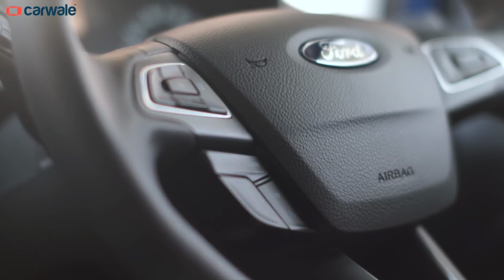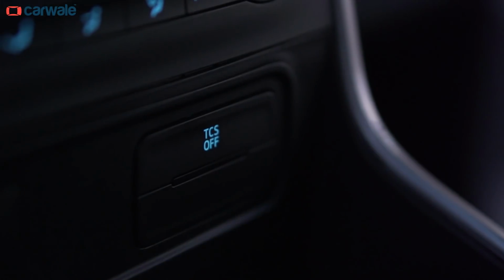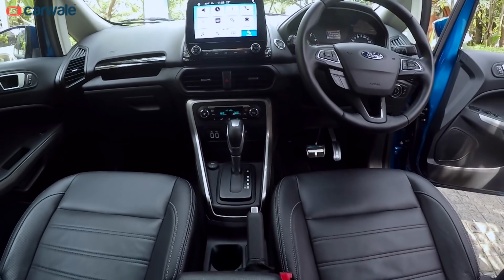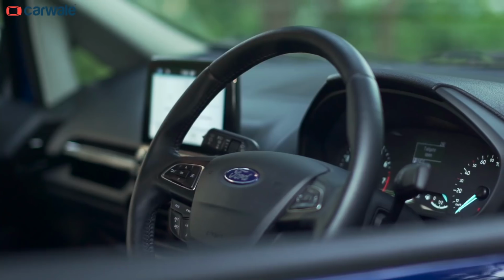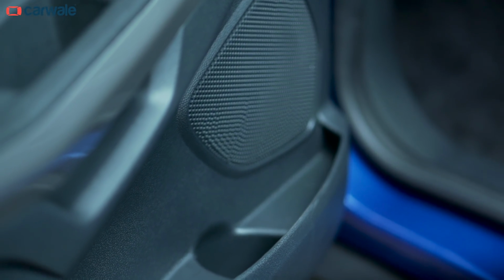Like before, the EcoSport comes loaded with safety features. You get 6 airbags, traction control, tire pressure monitoring and ISOFIX anchor points as standard in the Titanium Plus variant. On the whole, while the quality has improved, some bits like the tacky hard plastics used on the dash and lower cabin remind you of the outgoing car.